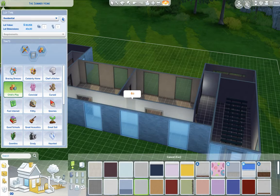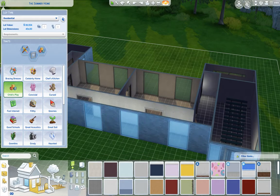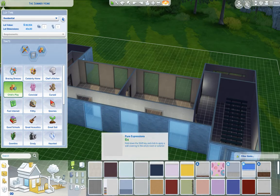actually that's better. That white is better. Where is it? Plus makes perfect.